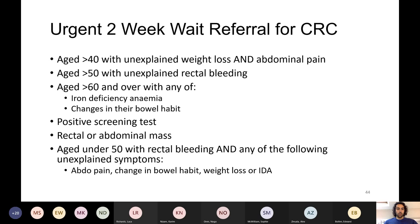So the 2 week wait criteria is based on age and clinical symptoms. But I think realistically there's a very low threshold for it. If you see an answer where it's any sort of change in bowel habit, older patient, and the answer is urgent 2 week wait referral, I guarantee it will be the correct answer. In general, if it's unexplained rectal or abdominal mass, or any unexplained rectal bleeding, you want to be referring them for an urgent colonoscopy.